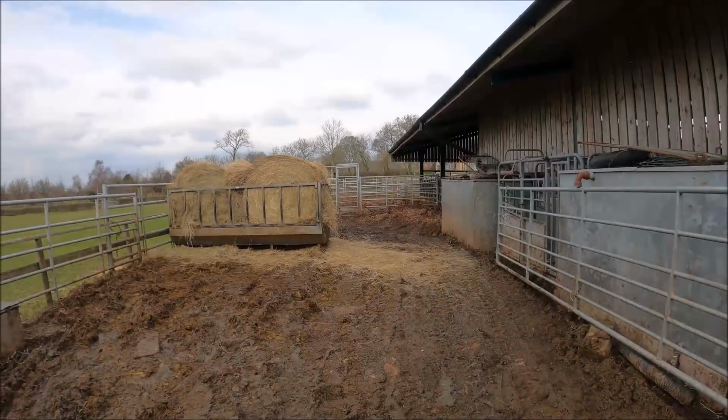Okay, that should keep them happy for a couple of days, which would be just as well, because after tomorrow the skid steer won't be here for a couple of days, so I'll need to be on top of it.